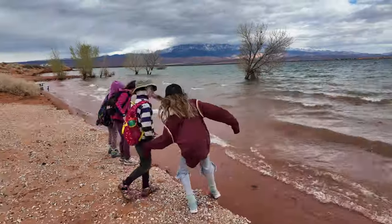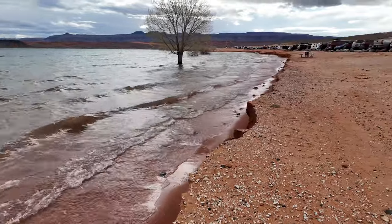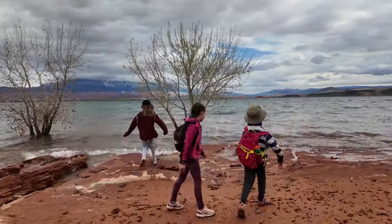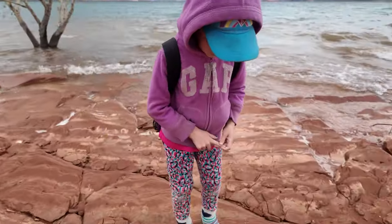Okay, let's go. The reservoir seems a lot fuller than I'm used to. You can see here it's been eroding the bank, and they have picnic tables over here. That's in the water. Don't get your shoes wet. The sand will cake onto your feet like crazy if you get wet.